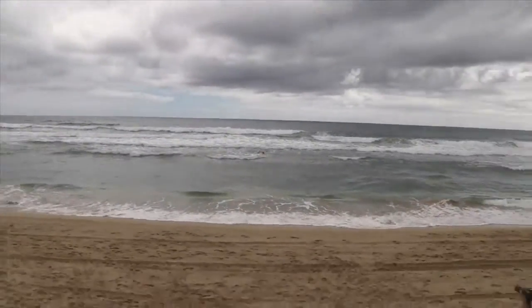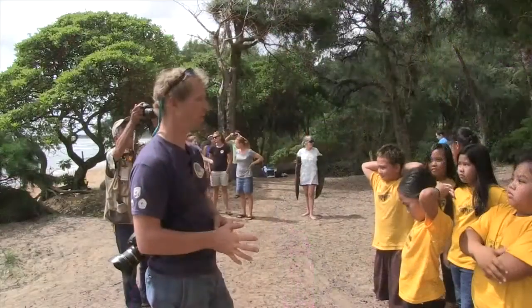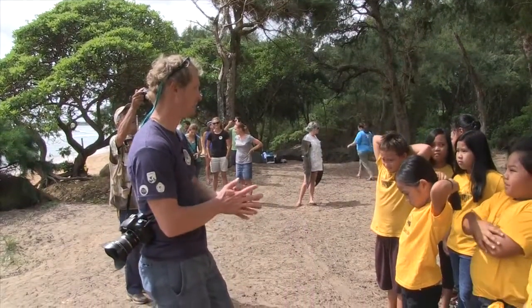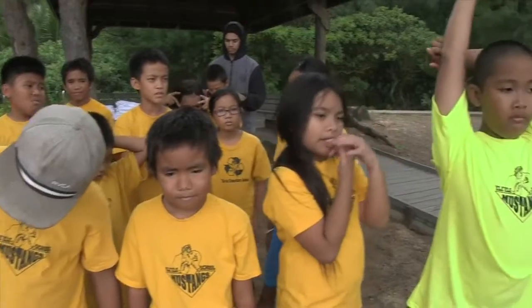I didn't know anything about the birds, so to have that information about it and realize the importance of the birds living here on Kaua'i and being part of this island with us, that was really important. They were excited. I think it helped to learn about the background of the birds and why we need to protect them. They're a lot more aware of it and looking around for it and what to do if they find one.